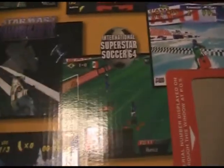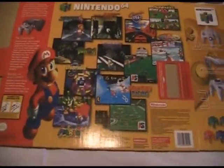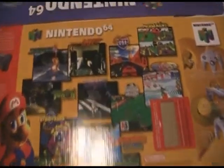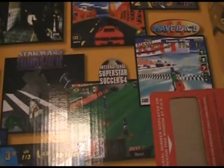We've got Star Fox 64, GoldenEye 007, Cruisin' USA, Mario 64, Mario Kart 64, Wave Race 64, Superstar Soccer 64, Shadows of the Empire, Turok, Tetrisphere, Diddy Kong Racing, NFL Quarterback Club 98, and Super Mario 64. No Ocarina of Time because it hadn't come out yet. But Cruisin' USA was one of the very first games to come out for the system, as well as Shadows of the Empire, Turok, and Super Mario 64 was very early as well.